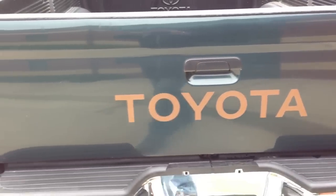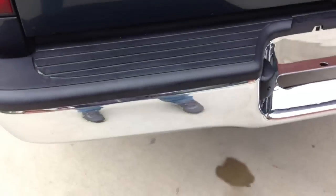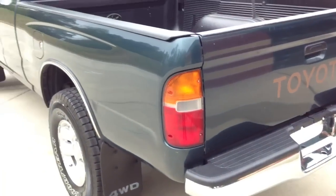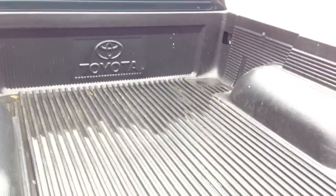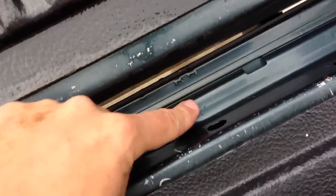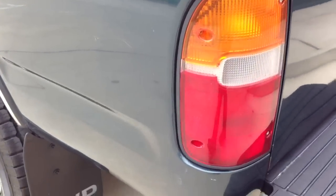Back tailgate looks absolutely incredible. None of the decals are coming off. Back bumper is like brand new. Does have a factory issued Toyota bed liner that's in great condition. It's common for there to be buildup of water right there and rust. This is another common spot for it to rust. As you see, no issues there. All the brackets are in good condition. Both taillights have no oxidation of any sort. Super, super clean truck all the way around.